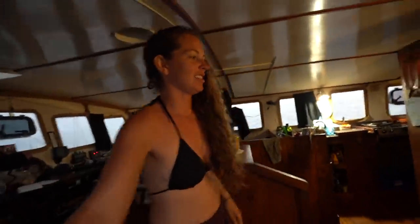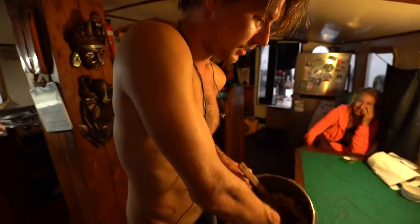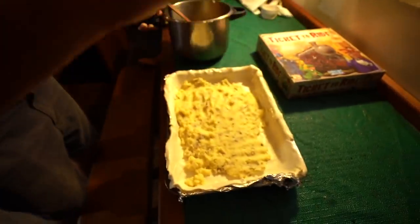You're missing some cinema magic inside. Matt's dishing out the mashed potatoes with his bare hand. Oh yeah? Yeah? I'm not afraid to get dirty. Put it in there. Put it in there.